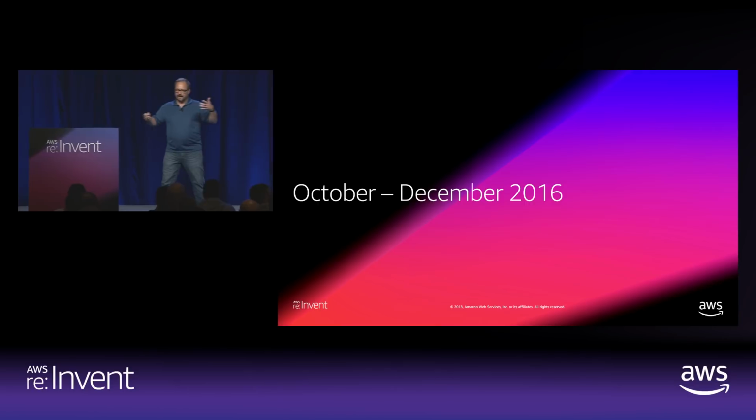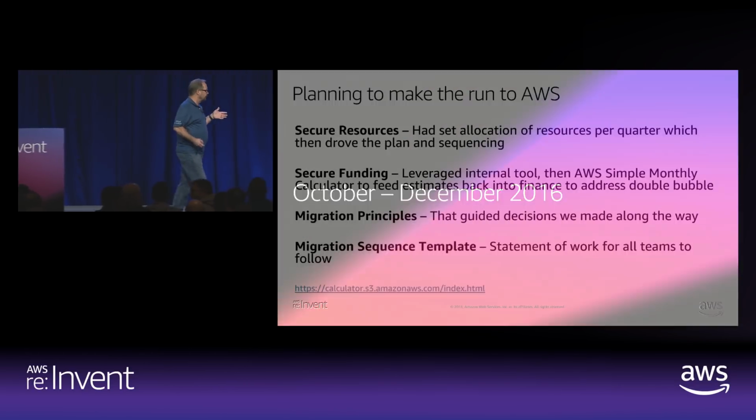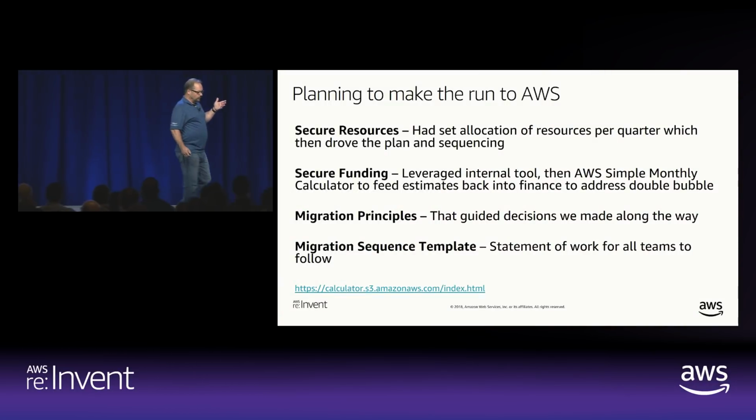Now, bring us back to the timeline. I'm going to start walking you through the journey here. We're at October of 2016. We're doing a lot of planning, and there are some things we need to do that may not be as exciting, but we have to do them to get going.